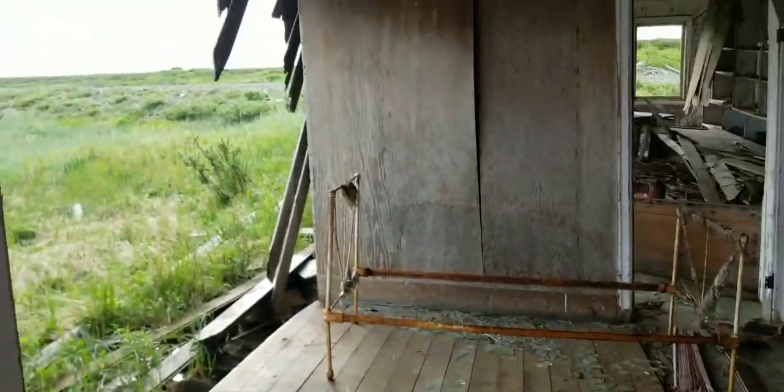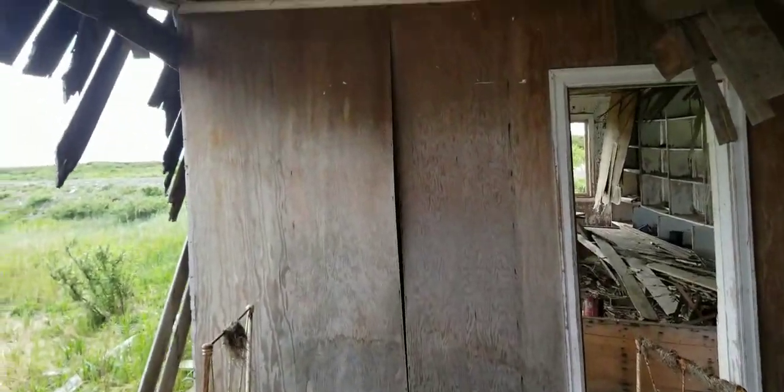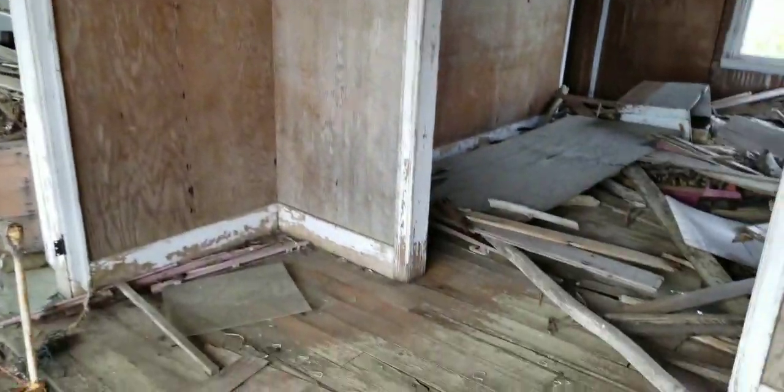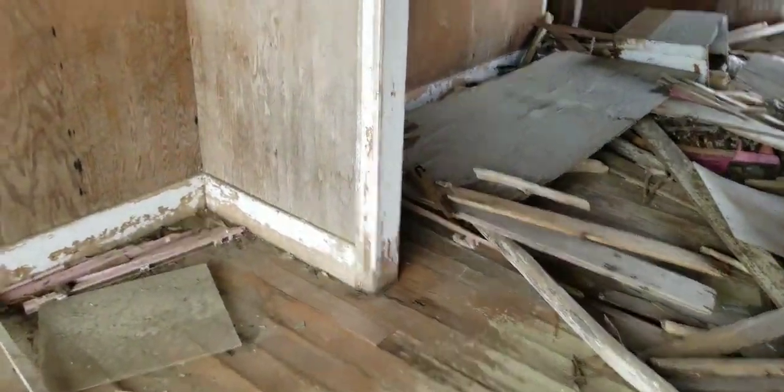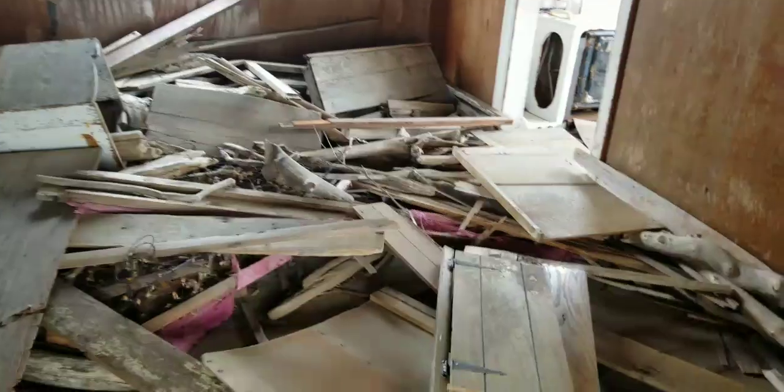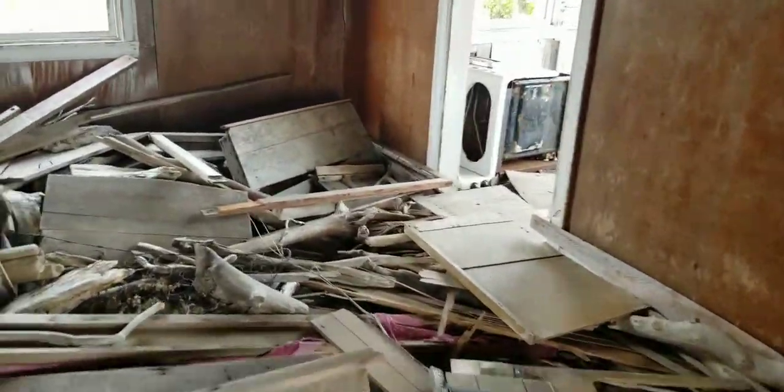Hey, Martha, is anybody home? Yeah, it's definitely about to collapse in. I think it's two stories. They couldn't find the stairway to the top floor. Old Hills Brothers can of coffee there. To get into the kitchen, but I don't know if I can.